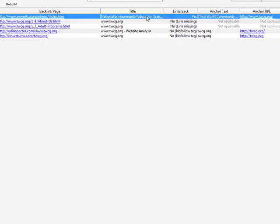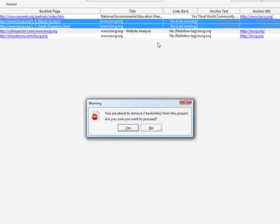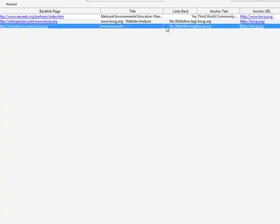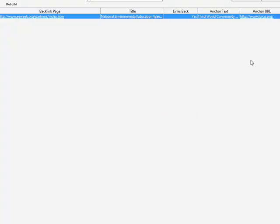So that's a good link right there. So there's one. Now I need one more, a PageRank 3 or higher. The next one down says no link missing. The next one says no link missing, so they're useless. Remove those. The next one down says no follow, and the next one down says no follow, so that's also useless. So I'll delete those. And what am I left with? One decent PageRank backlink. I wouldn't buy this domain. If I found one more of PageRank 3 or higher backlink, then I would buy this domain. But in this case, I don't.